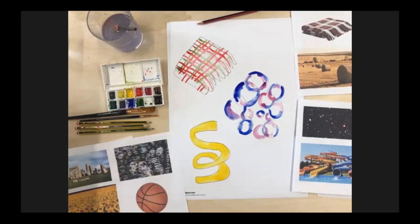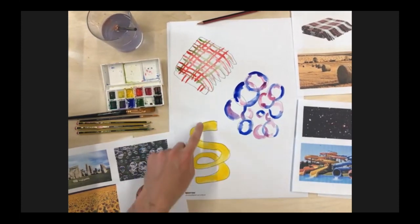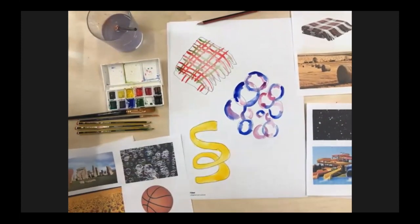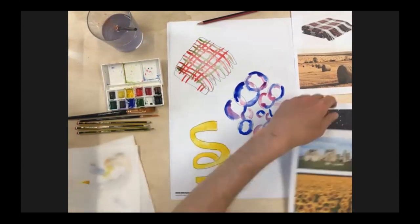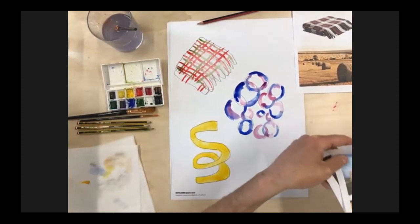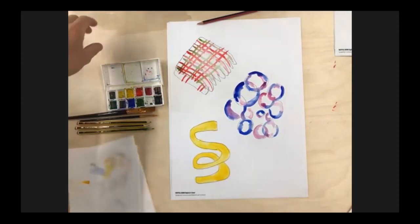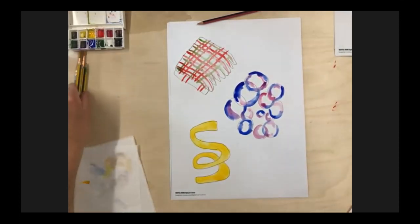I quite like the pattern of the tartan. So maybe we go with a tartany effect for the slide. And I guess the bubbles, because they're quite ethereal and floating around, can be floating around to make the background of the image. So I'm going to put this to one side. So maybe we'll move our original photos out of the way and I can use this drawing to be the starting point for my final artwork for this session.